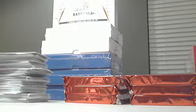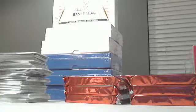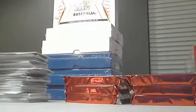Let me sleeve up that Corsino auto real fast. It's only a matter of time until we hit that monster color auto, right? I mean, there's no way this case can only have one blue auto. We have an orange refractor, so I'm going to let that sit for a second. I'm just begging and hoping and pleading that that's an auto. Since we actually have an orange refractor, we got to let it marinate a little bit.